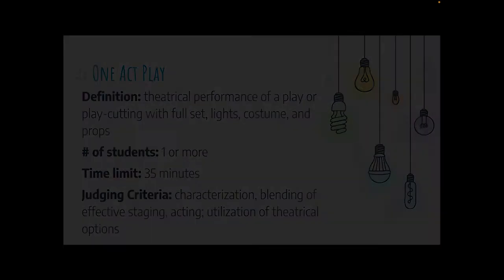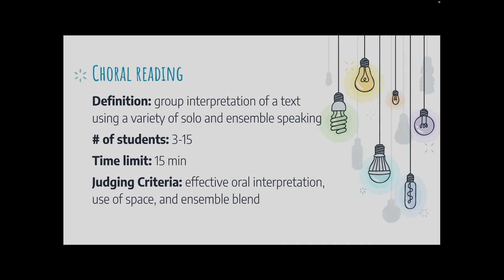Up next, we have choral reading. Choral reading is a very unique category to the IHSSA. It is for up to 15 kids, and it's up to 15 minutes long. You can use props, costumes, almost anything you want. You can sing, you can have a plot, you can just talk about a theme or an idea. A lot of fun category, a lot of creativity there.